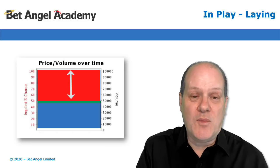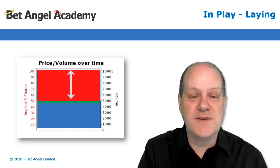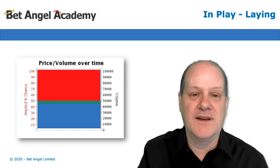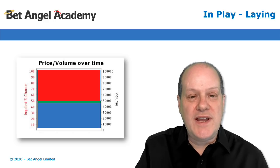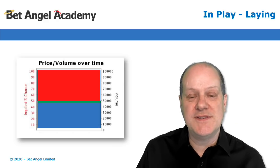Because if we only get 1 or 2 losses in a sequence of events, we've got to get a lot of those greens to stack that bar up to be able to reach that particular higher level to overcome that particular loss. So when you're looking at trading in play, this is the thing that you need to be worried about. It's not the profits, because they're relatively easy to come by.